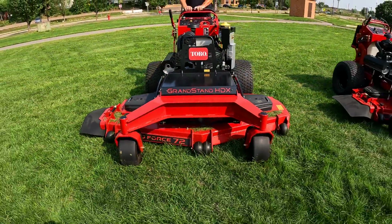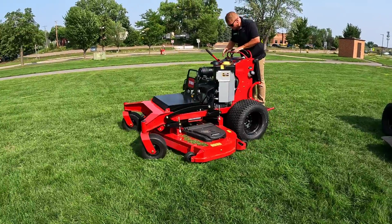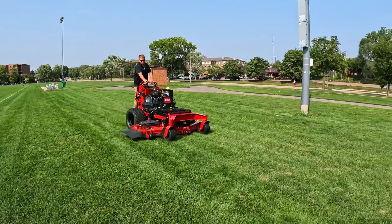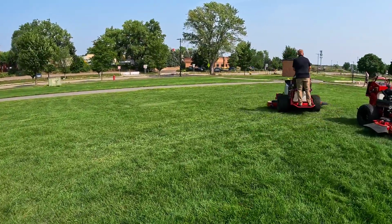So the Toro Grandstand HDX 72-inch deck, big block Vanguard engine. Now, this is what I'm talking about. I know all the guys that run stand-on mowers are just salivating right now.